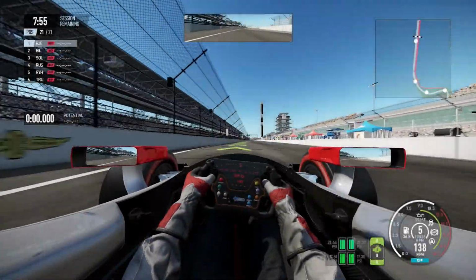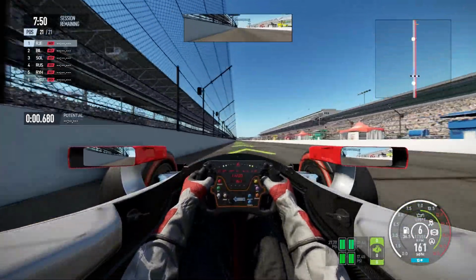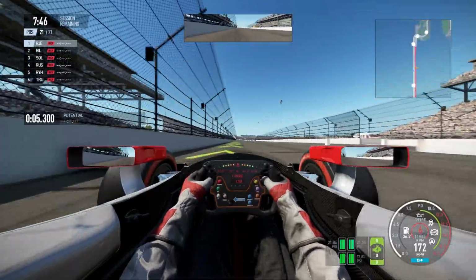Here we go then for our first lap. So let's try and get a good first lap in, bank a lap, and then we can come back out again a bit later and try and do a better lap. But hopefully we won't get blocked up.